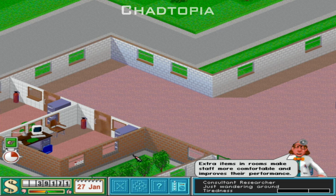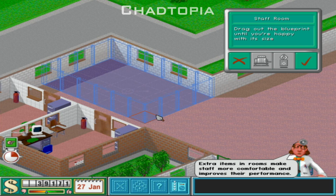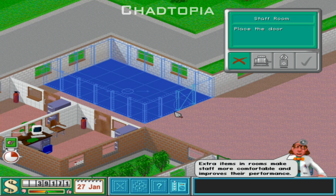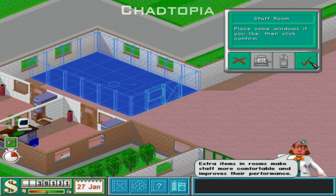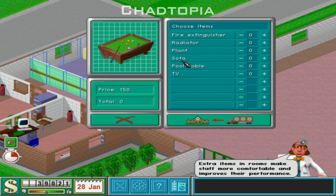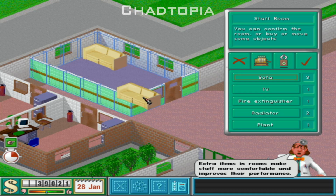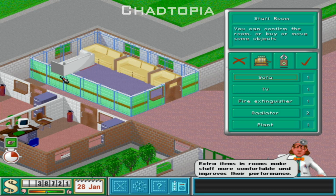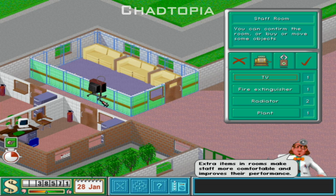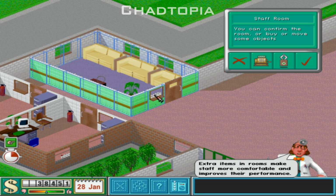You know what? I'm wondering if that would be a good place to put the staff room. If we can put a staff room right there. That way they don't have to go too far in order to do the funky relaxation thing. So we'll put in sofa, TV, radiator, fire extinguisher, plant. Okay, so sofa. Too many sofas, maybe? Never mind. Radiator. Doesn't matter. Radiator there, maybe. And plant there.